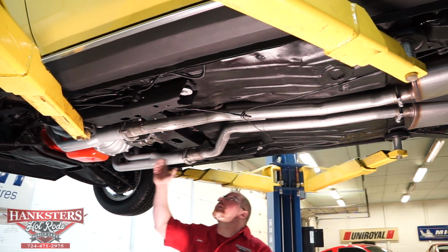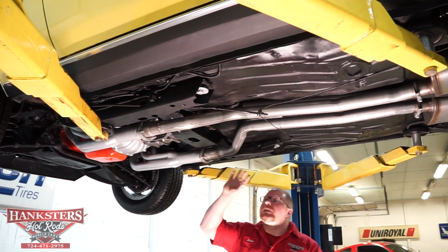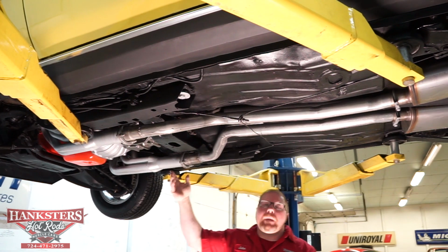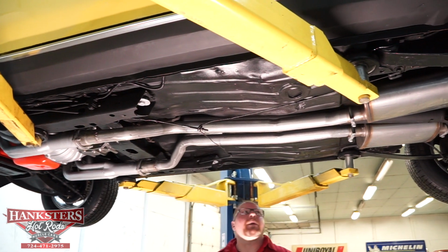Now as far as the transmission tunnel, again, I don't see any cutting or anything there. So this is probably the transmission that may have been in this, or they may have replaced it with another 4-speed. Otherwise, it's in great shape up here.